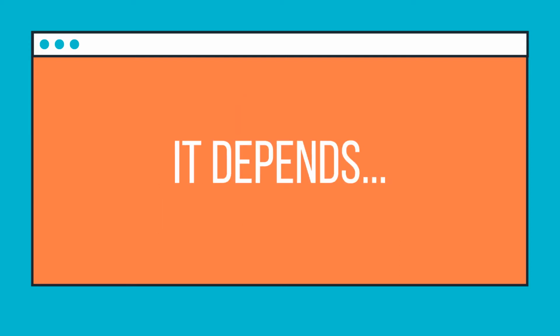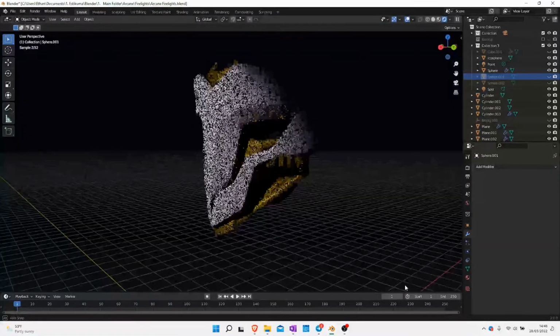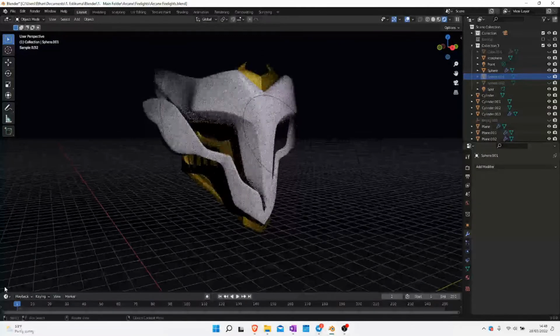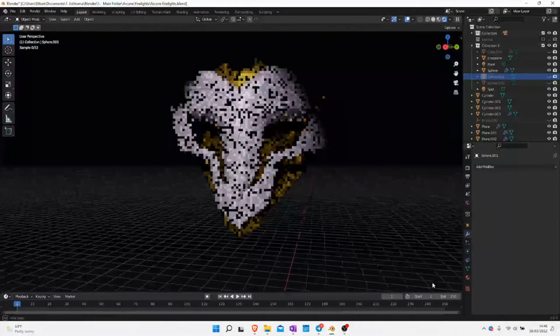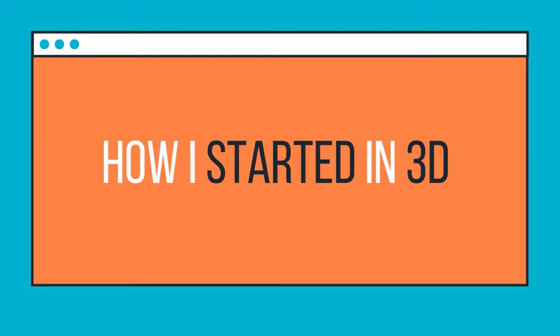It depends. It depends on you. It depends on your experience, your background, how much 3D modeling you've done before. If you have previous experience in the 3D environment, you should already be comfortable navigating viewports and moving around in the 3D environment. But if you are a complete beginner, then it will be a lot more challenging for you. But don't let that put you off. Just by doing some simple YouTube tutorials, you will quickly pick up the basics for what you need. Later on in the video, I will go through how I would learn Blender. But first, I'm going to give you a little bit of background about how I started in the 3D environment.